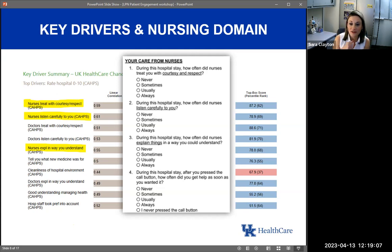If our patients feel like nurses treated them with courtesy and respect, then they are extremely likely to rate us a 9 to 10 on overall rate the hospital. Same thing with, during this hospital stay, how often did nurses listen carefully to you? They have the option of never, sometimes, usually, or always. If that patient selects always in this question, then they're far more likely to rate us 9 to 10, best possible hospital ever. And then nurses explaining things in a way you can understand. How often did that happen? Again, never, sometimes, usually, or always. We only get credit for the always. That's what we're striving for.